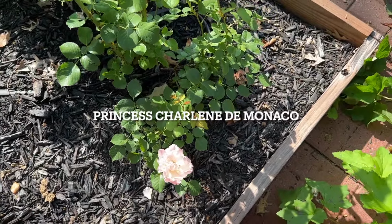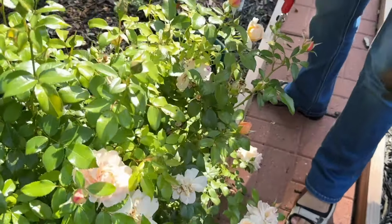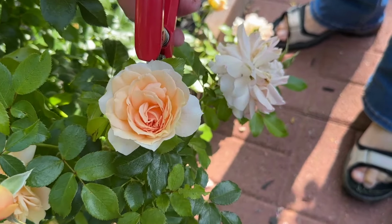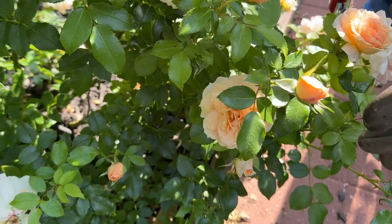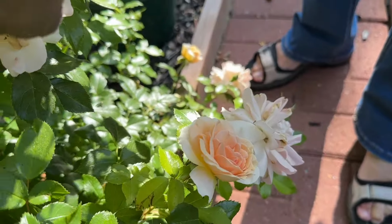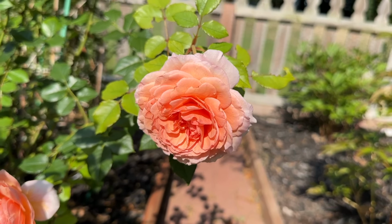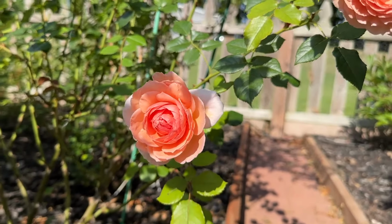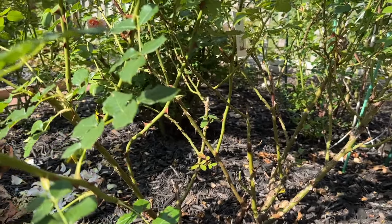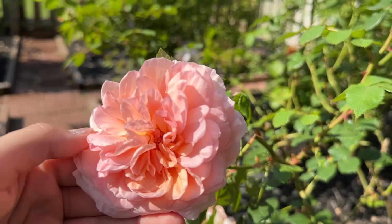Princess Charlene de Monaco? Yes. That's hard to say. Ooh, this one, Missy, is Cream Veranda. Oh, I love it. They're so beautiful. Isn't that pretty? How they start out this really peachy color and then they go to this variegated. And at the end, they're this super pale pink. I love those. That's Abraham Darby. I have 2 of them, which is unusual, so it must tell you how much I like that one, because I don't have 2 of many. They're mostly all 1 of each.